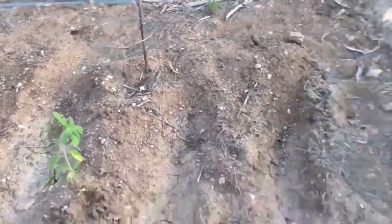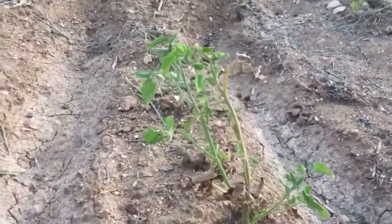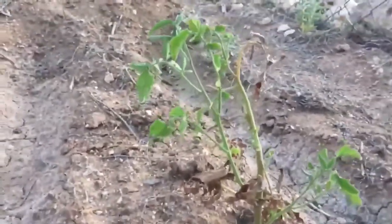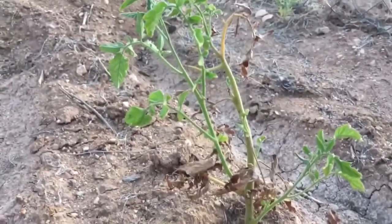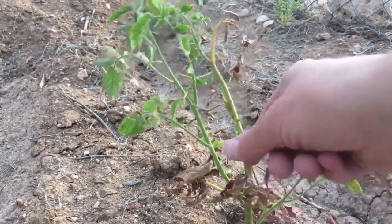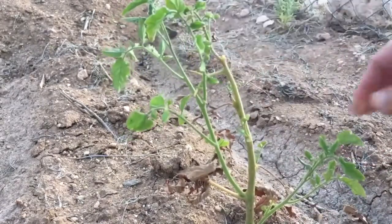That one's dead. And over here we have an Early Girl tomato, and you can see that it's actually coming back to life here. I didn't think this would happen because it was so browned. But there it is. It does have some little dead branches. We'll pinch off and pull off here, kind of trim it up.